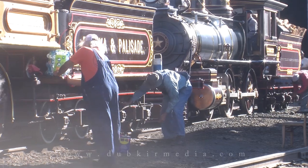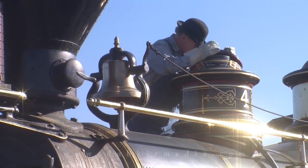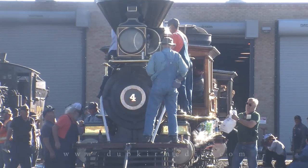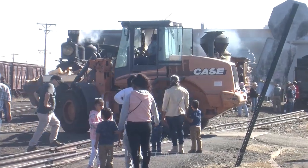Meanwhile, one well-known Eureka volunteer takes a moment to check the locomotive sand. This volunteer is a former employee of the railroad. With the lighting of the headlamp, things seem to be progressing, but the Eureka still had not received its wood yet.